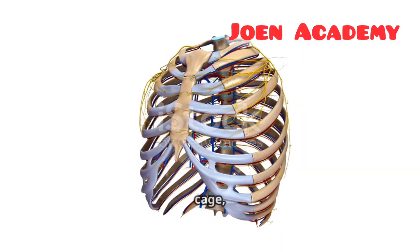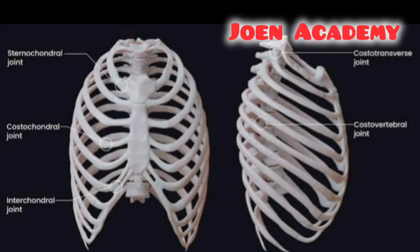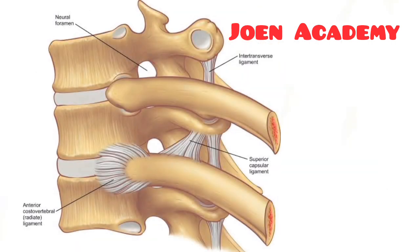Moving on to the front of the rib cage, we have the anterior articulations. This is where the true ribs, and indirectly the false ribs, connect to the sternum. The first 7 ribs each have their own costal cartilage, a strong, slightly flexible material that acts like a bridge between the bone and the sternum. These cartilages allow for some movement which is essential for breathing. The joints where the costal cartilages meet the sternum are called sternocostal joints. Again, ligaments play a crucial role here, providing reinforcement and limiting excessive movement.